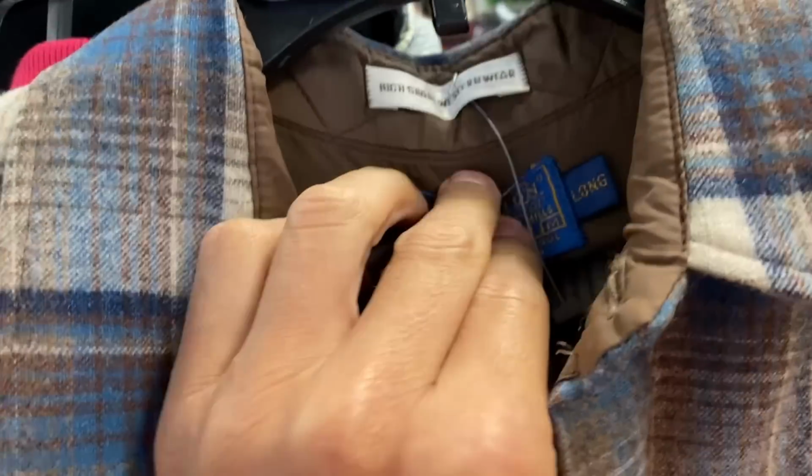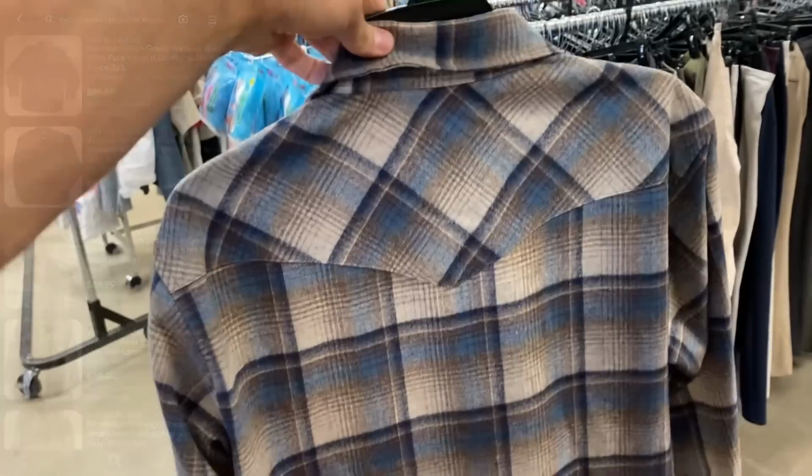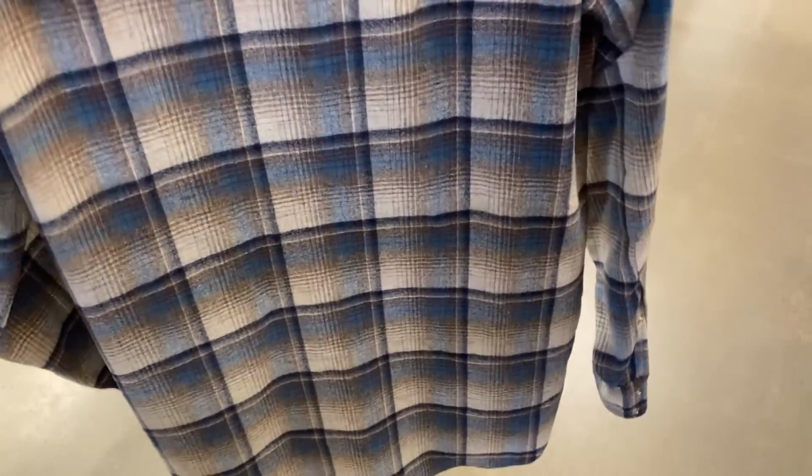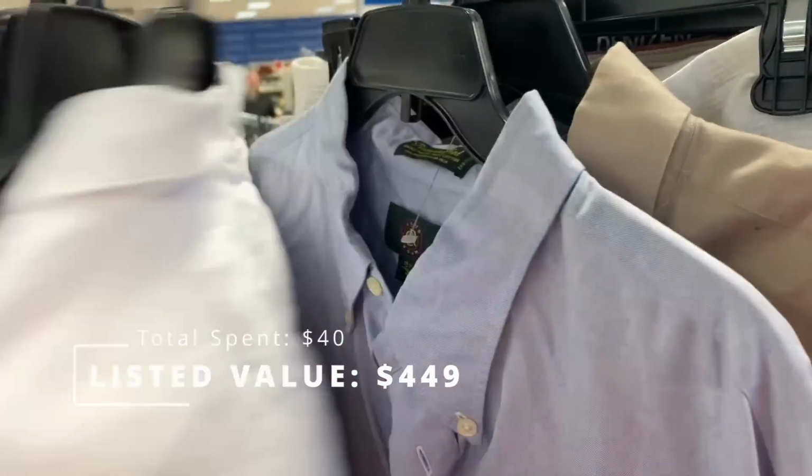Extremely well made. You can see how it says long right there. It's a size medium. I listed this very quickly, and it is also already sold for $60. So it was only on the market for a day or two. But if you total everything up from both trips, it was $40 spent to make $400 just after everything sells, and 2 or 3 of these items already sold. So really a fantastic trip, and it doesn't take much. It really doesn't. So get out there and source.